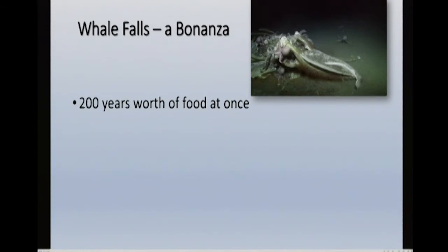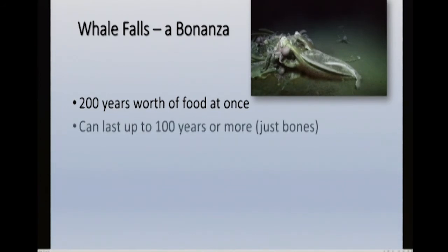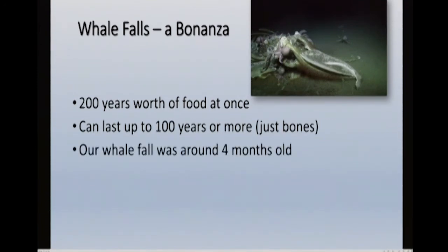And we've all known about marine snow, things that just fall down the water column. That's the primary source of carbon and energy for the deep sea. But these provide such an episodic bonanza of food. It's estimated it's about 200 years worth of food all at once in that local area. So it's a very important way to go. So like I said, they can last up to 100 years or more.